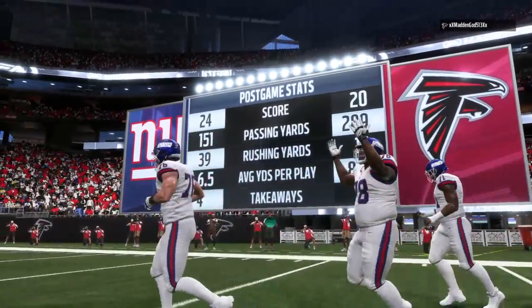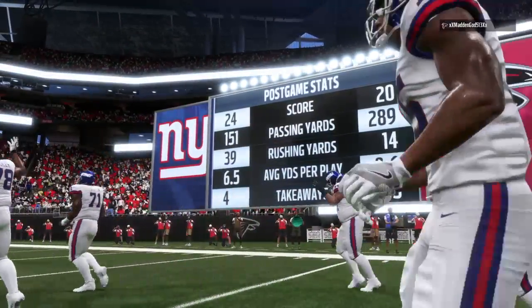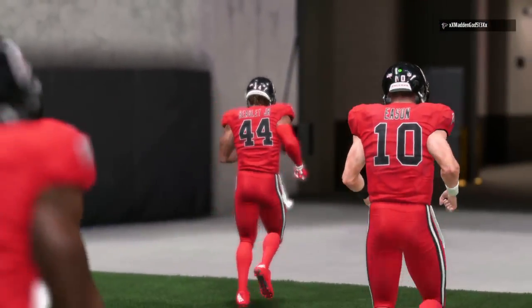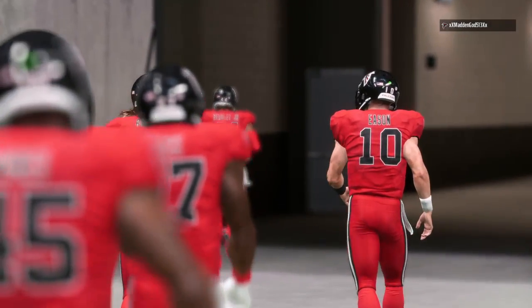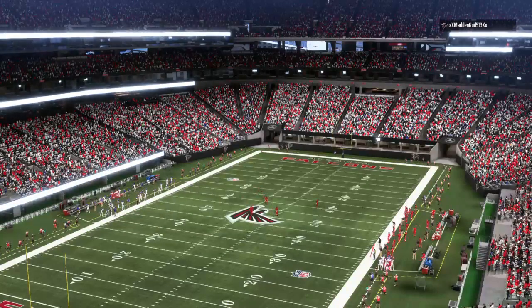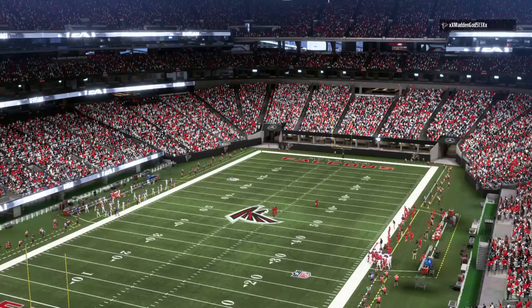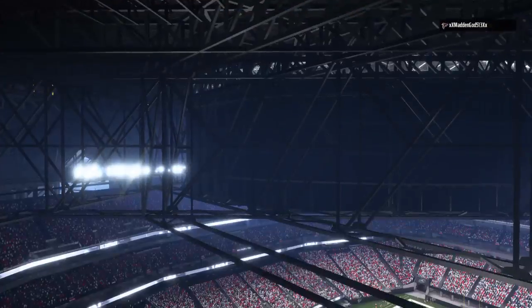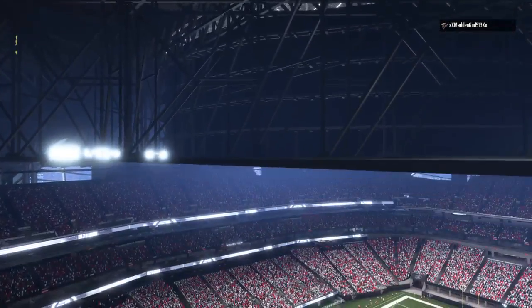So for the Giants, it's an important win in terms of staying in the postseason race as they move to 6-4. And they'll return home next week to take on the San Francisco 49ers. Meanwhile, for the Falcons, the run to begin the season is over as they drop to 9-1 now on the year. And they'll try to make amends next week as they host the New Orleans Saints.